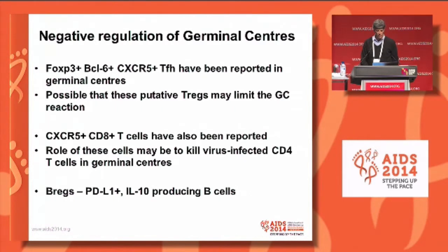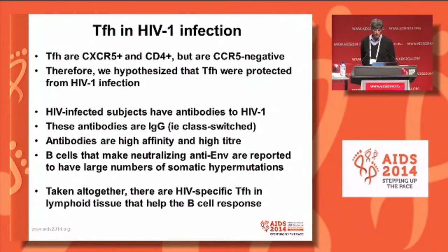So what happens to germinal centres in HIV infection, and T follicular helper cells in particular? Well, T follicular helper cells, as I said, express CXCR5, but they are reportedly CCR5 negative. Therefore, back in 2008, we hypothesised that T follicular helper cells were protected from HIV infection. And our clinical experience, of course, is that HIV-infected subjects have plenty of antibodies to HIV-1. These antibodies are IgG, so they're class-switched. They're high affinity and very high titer.